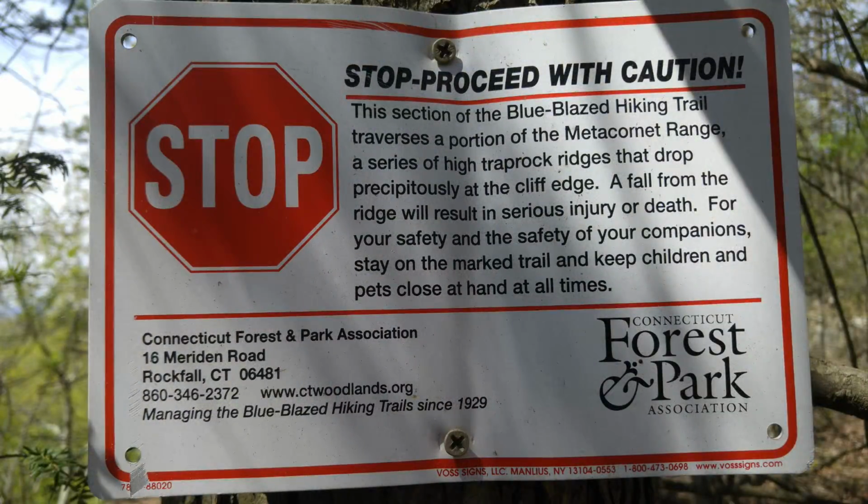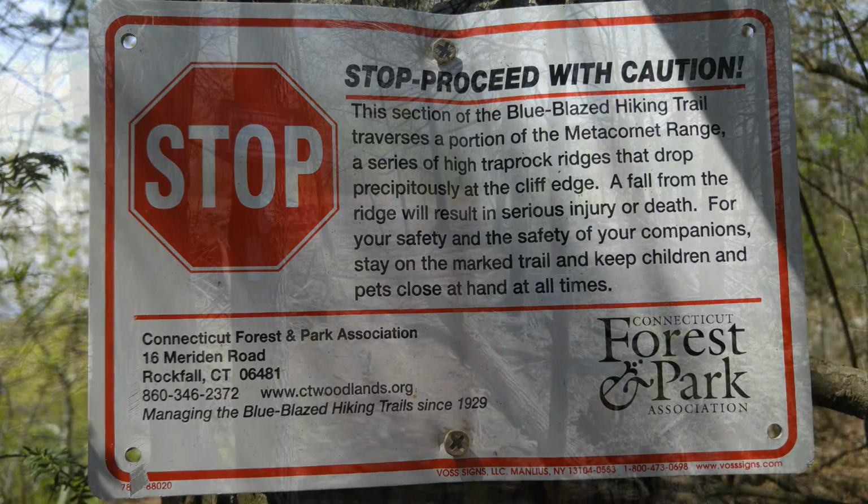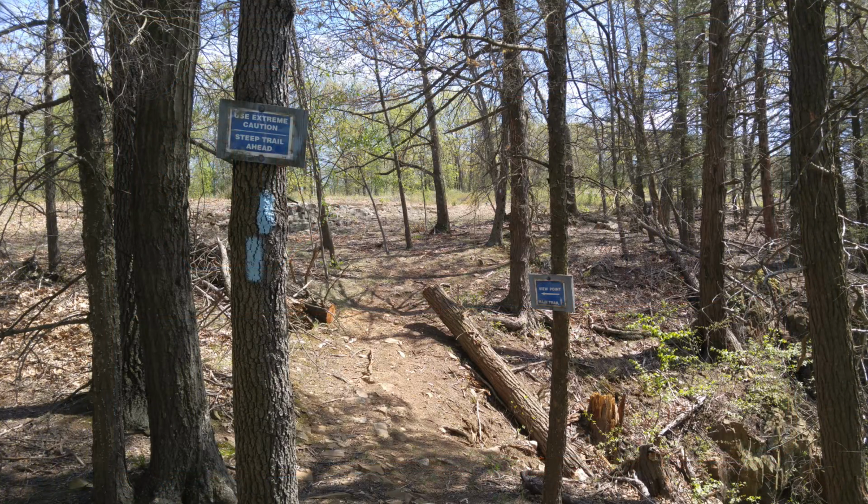Proceed with caution from here down. This is a really steep section of the trail. You definitely could use a buddy if you're prone to falling. I wouldn't recommend it at all. Just turn around and be glad that you had a nice maybe 5.5 mile hike, 6 miles tops.